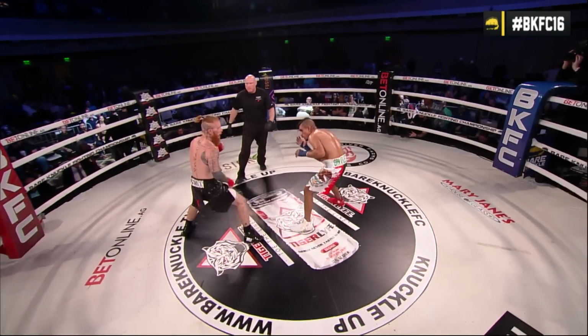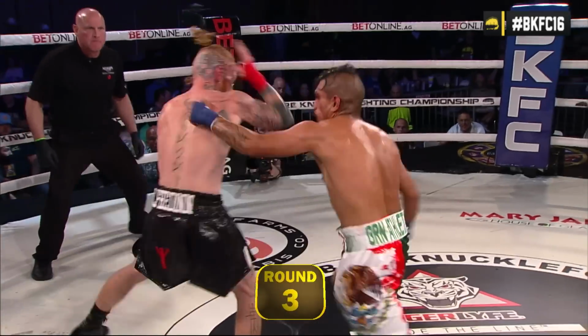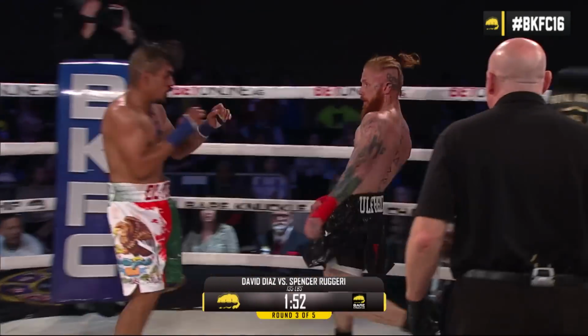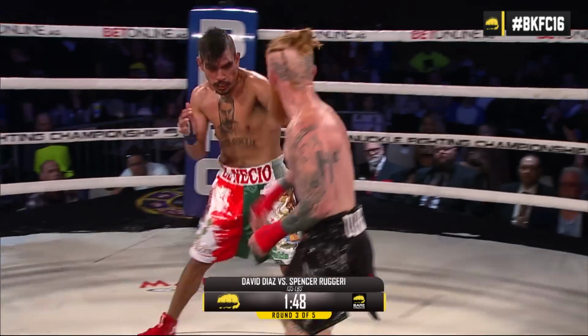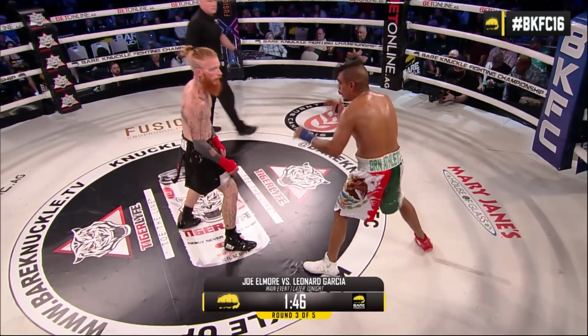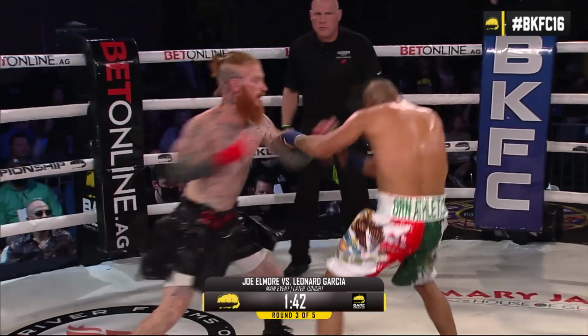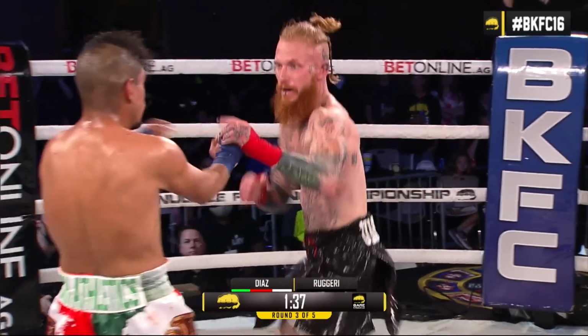Round number 3. As he did to start round number 2, Ruggeri backs off the scratch line. Ruggeri's just learning what his opponent's doing. He's keeping that guard up tight, so all the punches are coming outside, their hooks, and he's been able to block them. That's why I said if Diaz can throw some straights down the pipe sometimes, I think he might land a few more of them. Visibly now you're seeing the confidence of Spencer Ruggeri. Look where he's keeping that rear hand.